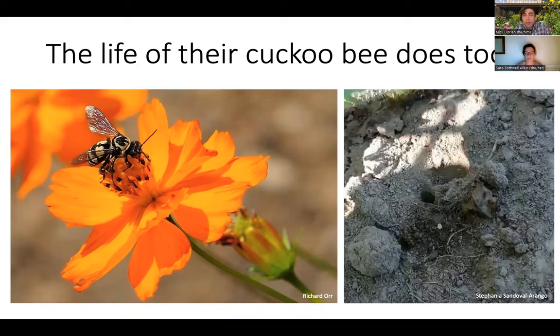Female cuckoo bees do not build their own nests. Much like how cowbirds lay their eggs inside the nests of songbirds, cuckoo bees lay their eggs inside nests of other bees. This is the squash longhorn cuckoo bee.